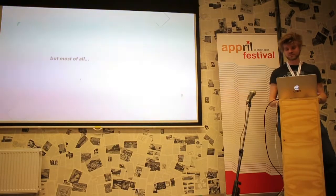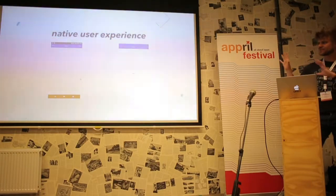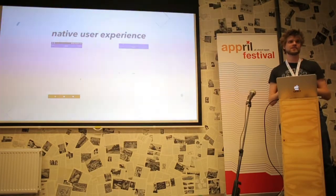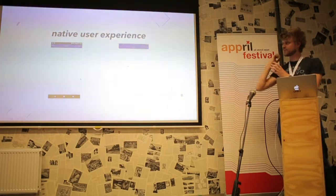But most of all these benefits, you have the native user experience. So I've got a couple of nice animations that Leon Smit, who's the lead mobile developer at our team, created. And here you can see a React Native application.